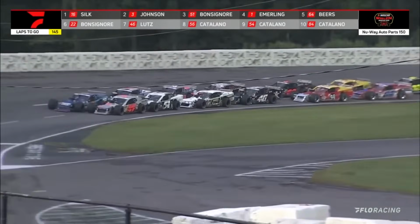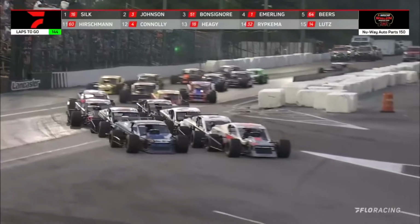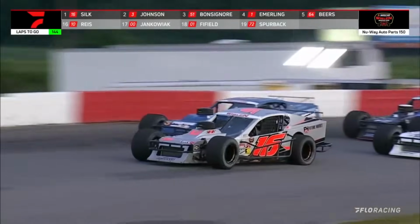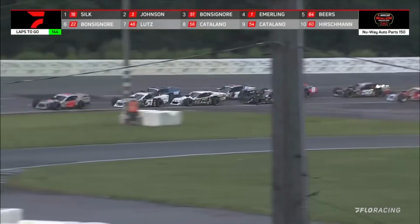But right now, we have a reset of the field. They call it rinse and repeat. They come off turn number 4. And this time, Silk takes advantage of things again. But for Bonsignore, he's on the bottom of the racetrack, and that's where they said you needed to be. Out in front of Silk, Bonsignore moves back in, and here comes Austin Beers.